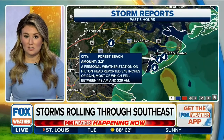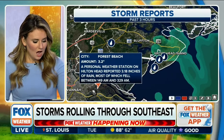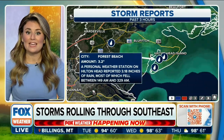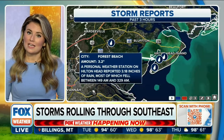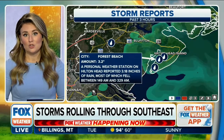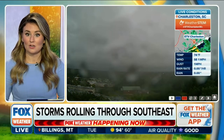In Forest Beach, this is near Hilton Head Island, or on Hilton Head Island, I should say. A weather reporter in just about an hour and a half span picked up over 3 inches of rain. And so flooding was an issue that we saw in Charleston yesterday and early this morning. Heads up if we are heading out on James Island into downtown Charleston, King Street. You might come across some standing water with these showers and thunderstorms rolling in.